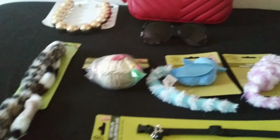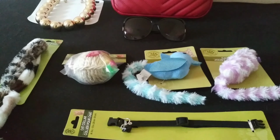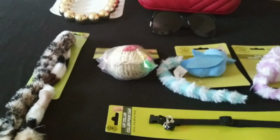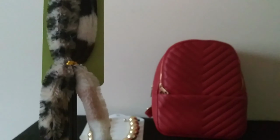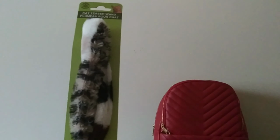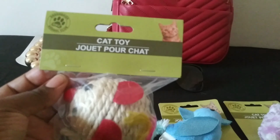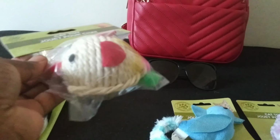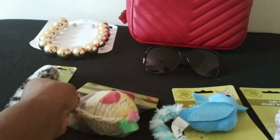And when I stopped at Dollar Tree, this is all the stuff that I bought for Midnight. Starting with this, I got him a new cat wand, even though he don't really need it. I got it anyway. I also got him this sisal rope cat toy. I never bought him one of these before, so I thought I would see if he would like it.